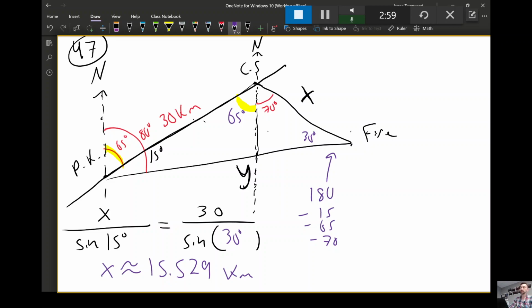If I think this angle is 30 and his opposite side is 30 kilometers, and this angle is 15, his opposite side is about 15 kilometers. Again, it's not directly proportional, so it's not supposed to be exactly 15, but the fact that it's close to 15 is a good sign.